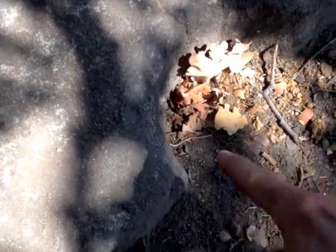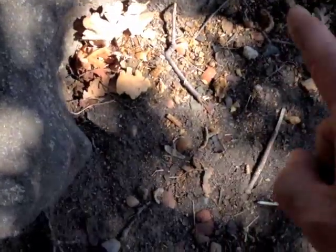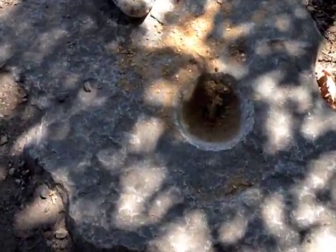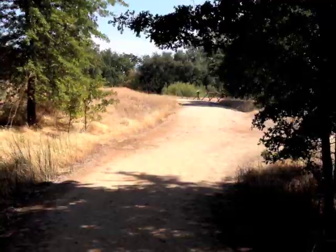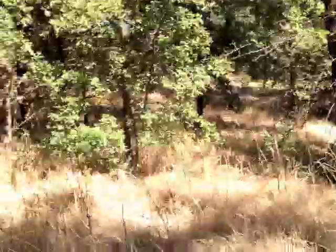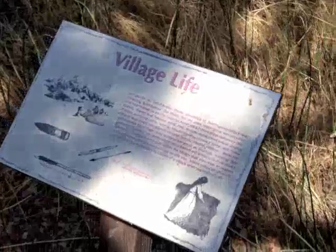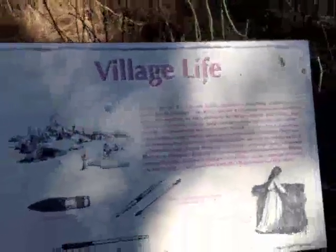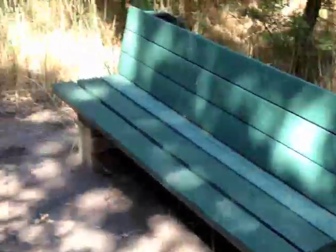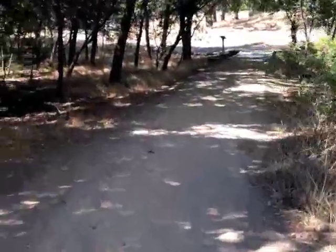You guys notice there's another half of a mortar here. So all this dirt here is filled up. Ancient mortar right there too. Now as we continue on from where we came from, pan around over here, this was the old village site. We have some information here about the village life. Continue on over this direction.